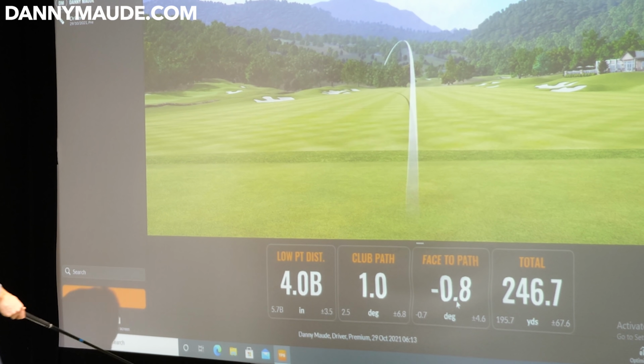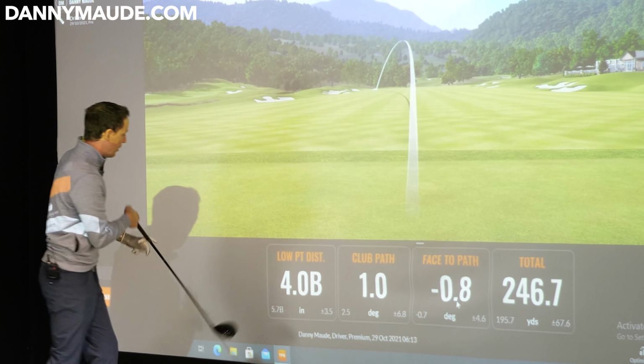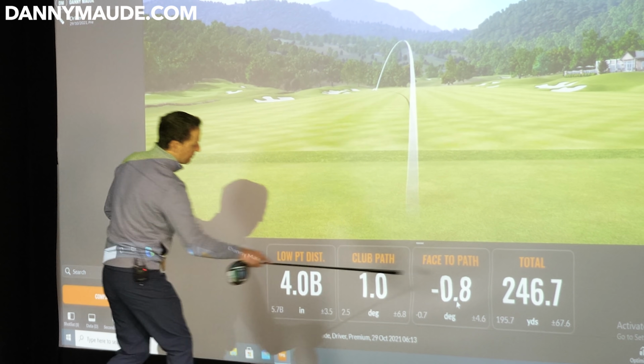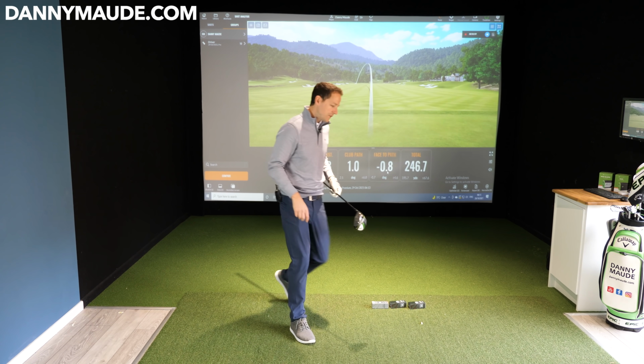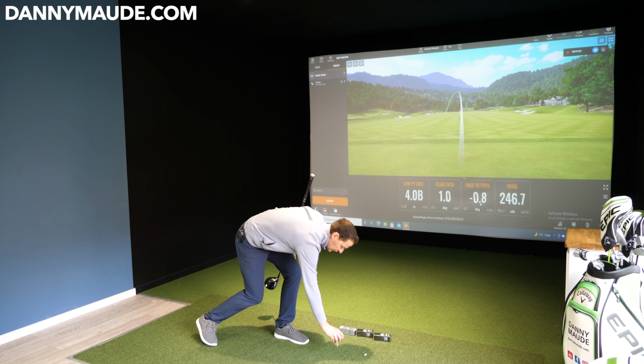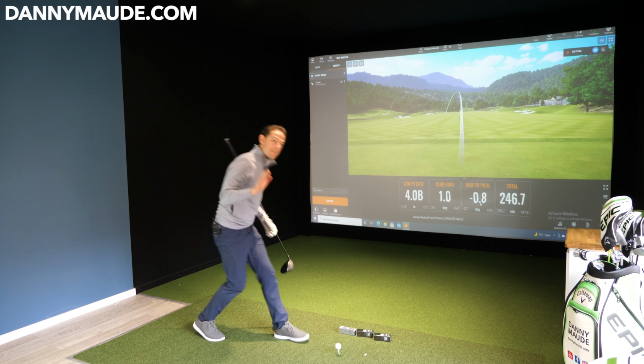Look at those numbers now, look, much, much straighter. I've still got, look, my low point. I've still got my club path. These are now much, much straighter. I'm at 246 in total. Now, I'm ready, because I've tuned in, I can now start to hit the ball much, much further.